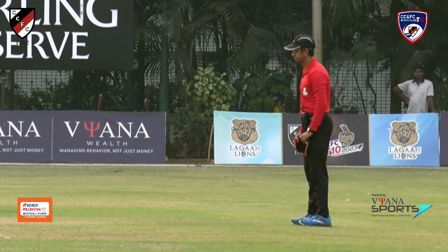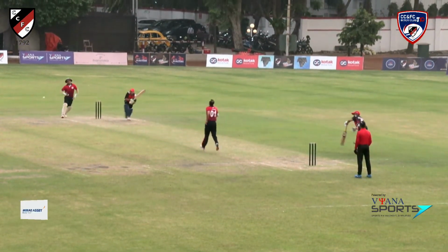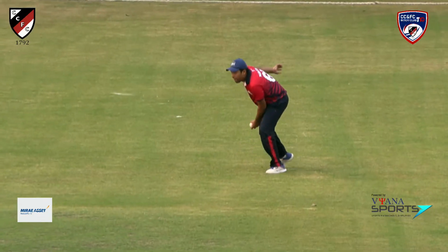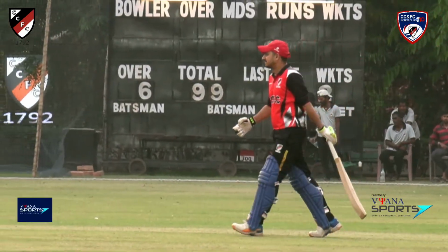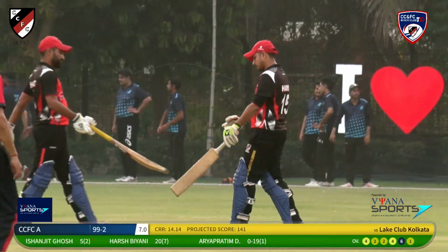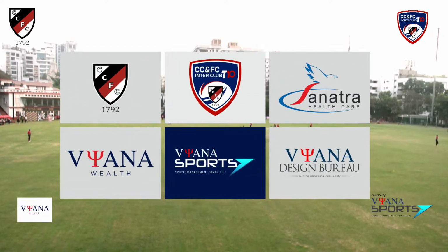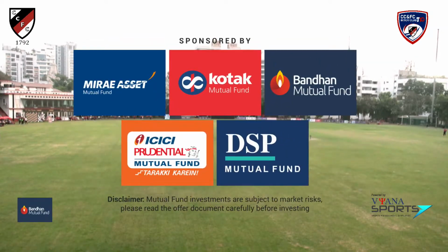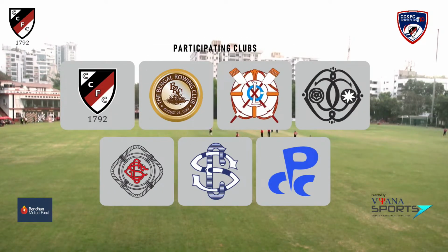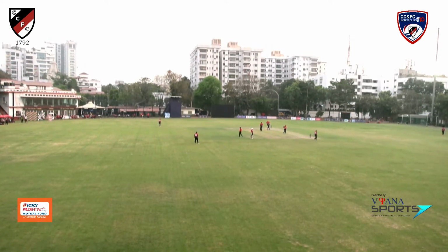You've got to feel for the bowlers here. Wherever he's bowling, Harsh is smacking him to all ends of the park. Shot again, this time doesn't get hold of it. They will take a single. Harsh will keep strike. And at the end of 7 overs, CCFC are on 99 for 2. Harsh Bhiani standing on 20 of 7 balls and Sanjeev Ghosh standing on 5 of 2 balls. Requesting CCFC and Punjab Club to be ready for their innings to resume after this.